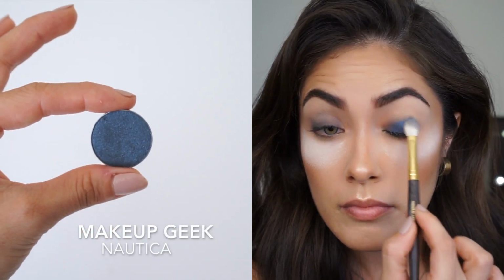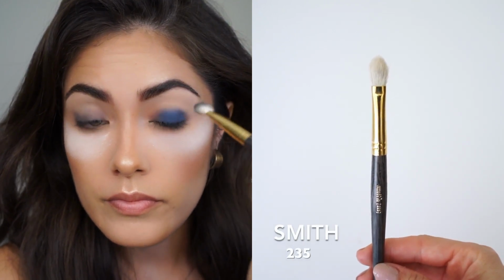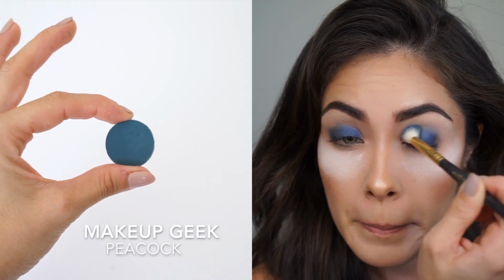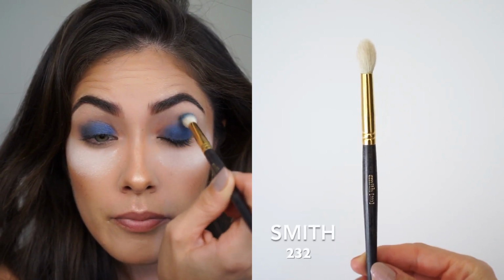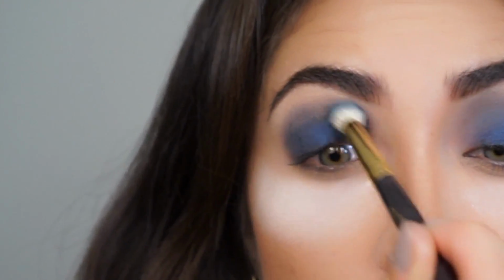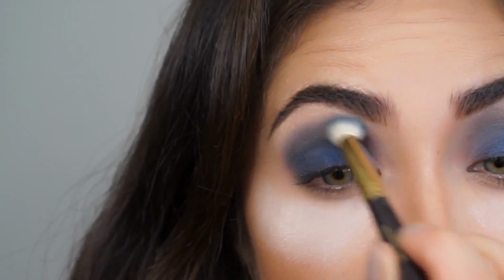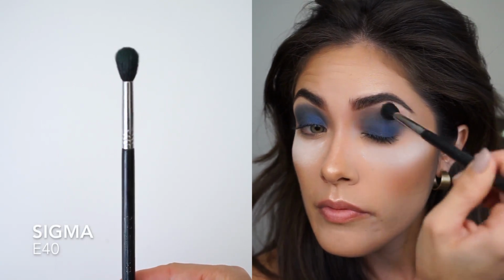The first shadow I'm going to be using is Nautica by Makeup Geek, and I'm going to be applying that directly on top of that eye pencil using Smith brush 235. Next, I'm going to apply the shadow Peacock, also from Makeup Geek, into the crease using Smith brush 232. And then before going any further, I'm just going to blend out these shadows using the Sigma E40 brush.